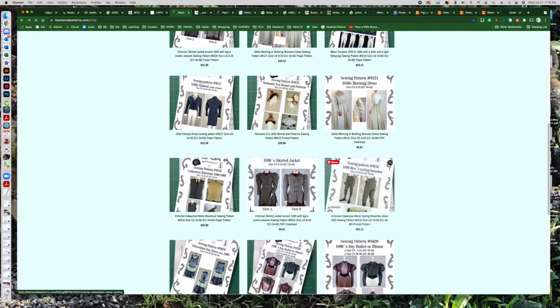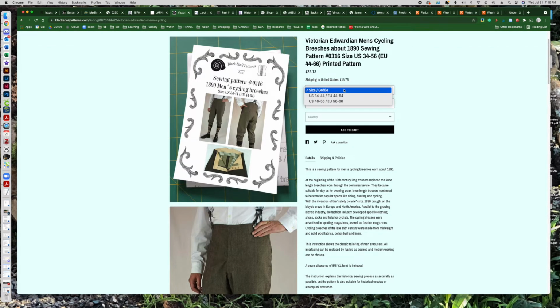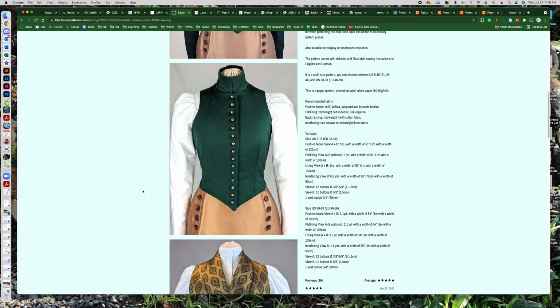And they do have a fair number of men's outfits. Let's see what size. 34 to 56. So it's fairly size inclusive. That's good to see. Oh, this pattern. Yeah, I really want to make this pattern. I would wear the heck out of this. It'd be great in the cold office that I work in.